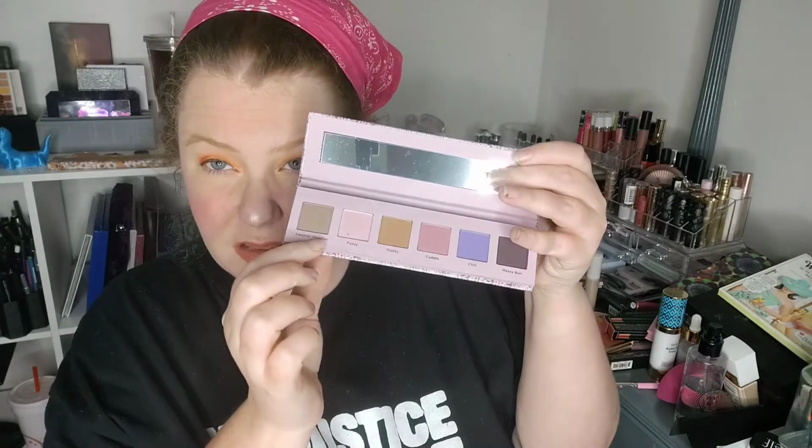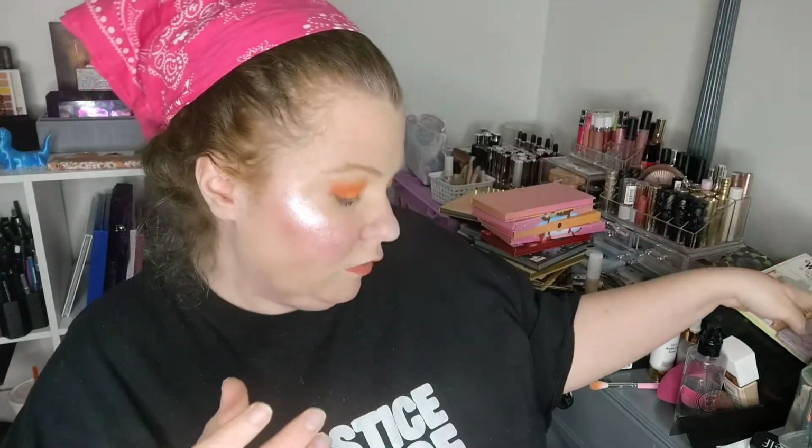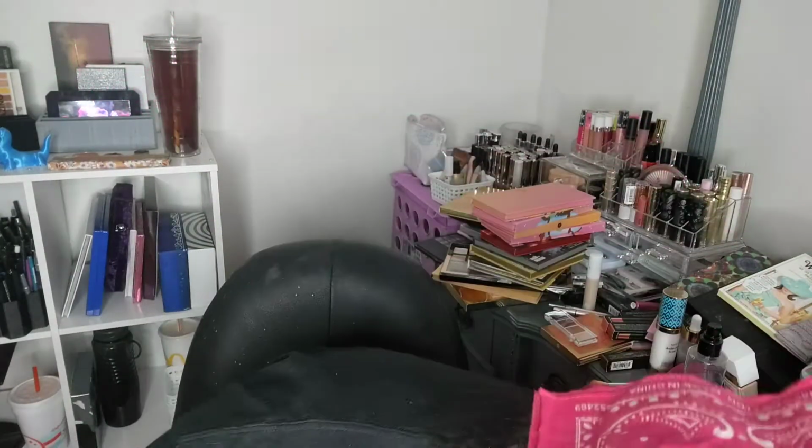Alright, this also came in an Ipsy, Dominique Cosmetics. Looks like this. And this, I will not be decluttering. A lot of this you're not going to see me declutter. I'm not going to lie, a lot of this is staying.